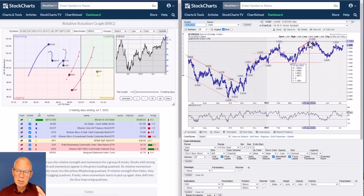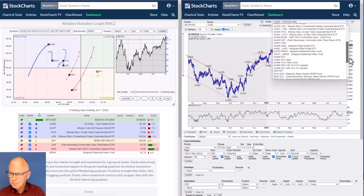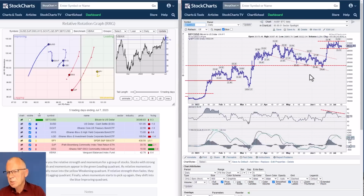So we are still in a very crucial area for euro dollar, for the dollar in general, especially for the longer term outlook. Now let's go for Bitcoin. If we go to Bitcoin on a daily scale, then you can see how it's been trading between 31,500 and, on the downside, 30K. So there's about a $1,500 range in Bitcoin.